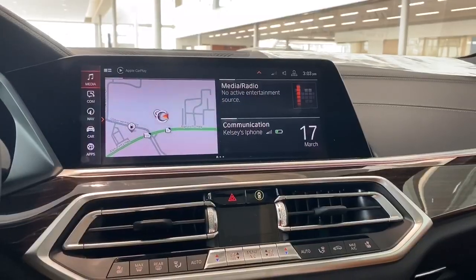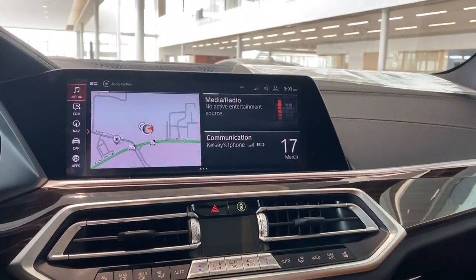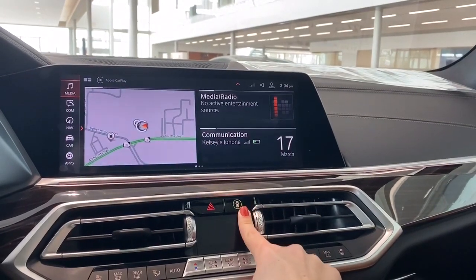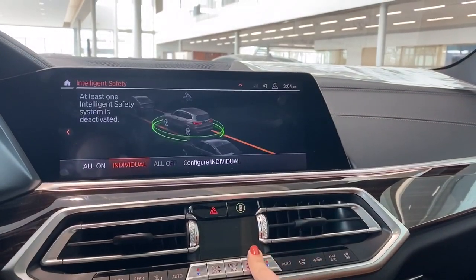Today we're going to talk about some frequently asked questions with respect to the buttons in the vehicle. From what we've seen, the number one button that people have the most questions about but are the most afraid to push is this one here. Now, this is your active safety features kind of collected under here.